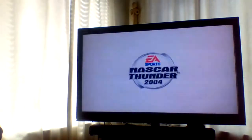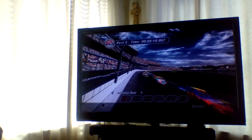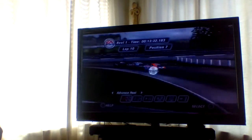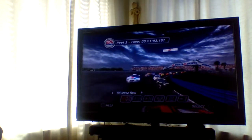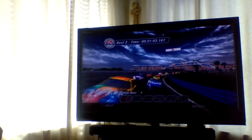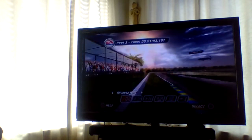So I'll go ahead and advance the reel. Steve Park won this race, by the way. Then the wreck with Robbie Gordon happened. I have a feeling if Robbie Gordon didn't wreck, we probably would have been clean and green.